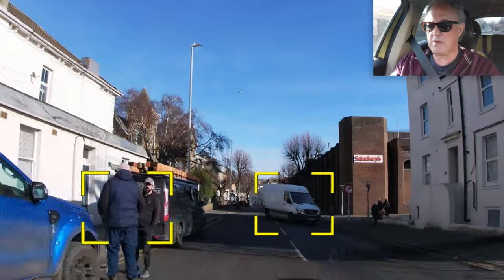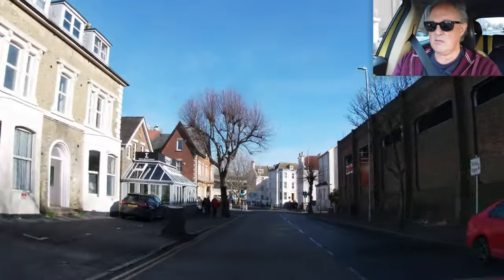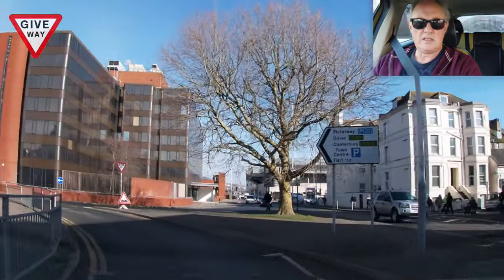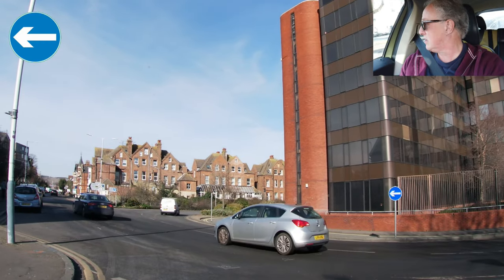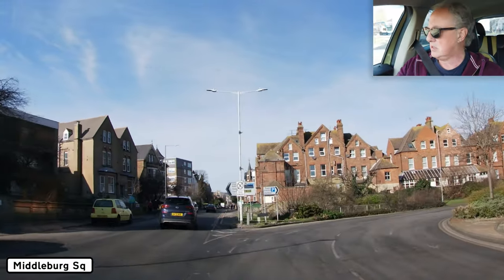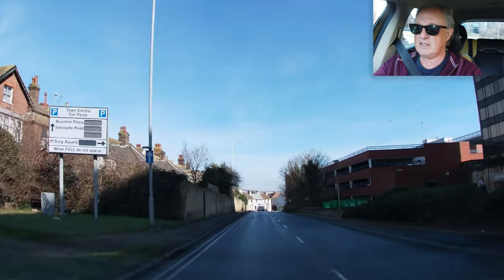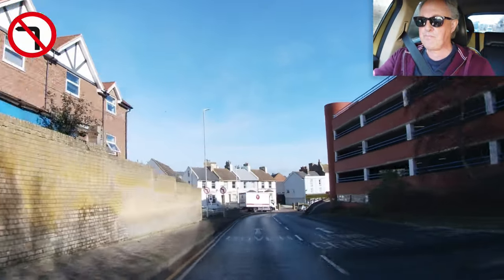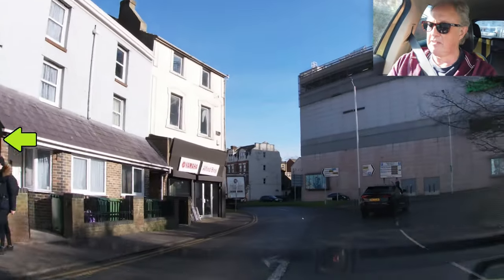So unless the voiceover tells me what to do, when I approach a junction or as I'm approaching Middleburg Square, with no instructions, I'm just going straight on. It's a one-way system. I have to go left anyway, but I'm going to go straight across. What a lovely day for a drive. Take the next left. Okay, so I can't go left here because it's a no entry. So it must be the one afterwards. This car didn't even look. That infuriates me.